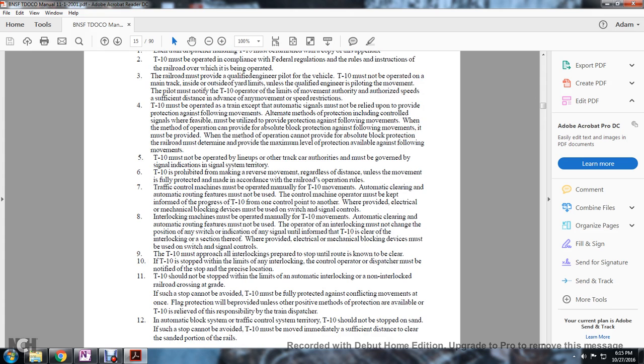7. The track control machines must be operated manually for T10 movements. Automatic clearing and automatic routing features may not be used. The track control machine operator must be informed of the progress of the T10 from one control point to another. When provided, electrical or mechanical blocking devices must be used to switch and control signal controls. 8. The interlocking machines must be operated manually for T10 movements. Automatic clearing and automatic routing features must not be used.